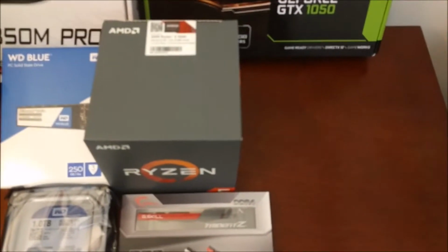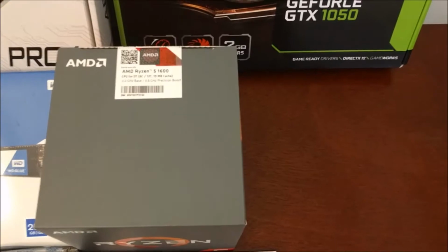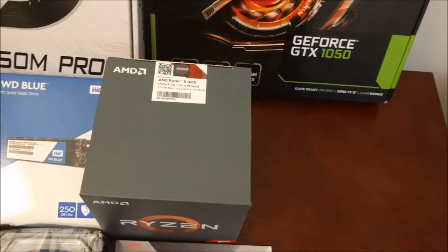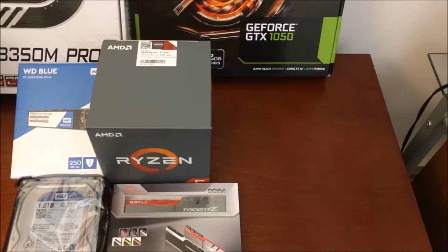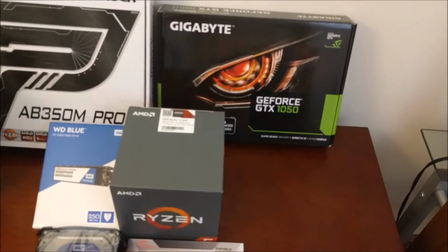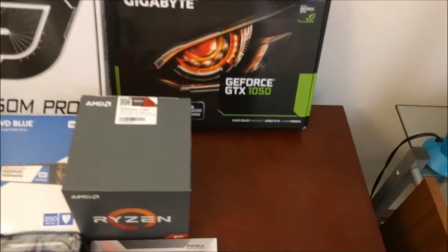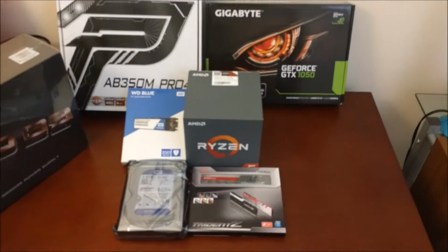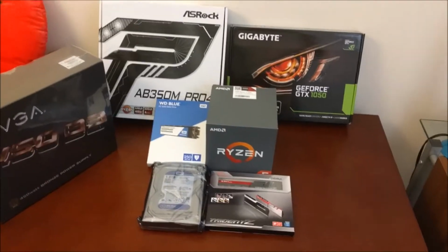I already have an old Noctua cooler that I'm going to use for the Ryzen 5 1600 instead of the stock cooler, because I really want to hit 4 gigahertz hopefully with this chip, or at least 3.9. But if you don't have a cooler, the Hyper 212 Evo for like $30 is more than sufficient to get you going. I'm going to be putting this system in the Thermaltake Core V21 Micro ATX. So let's start building.